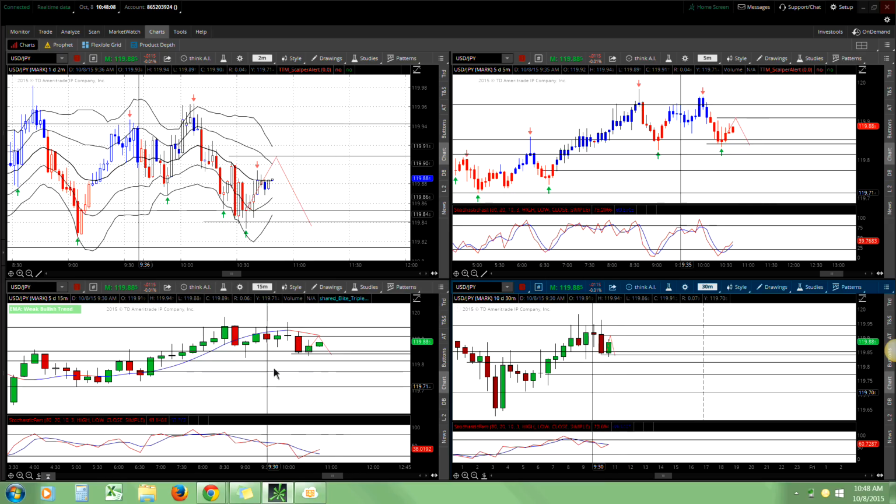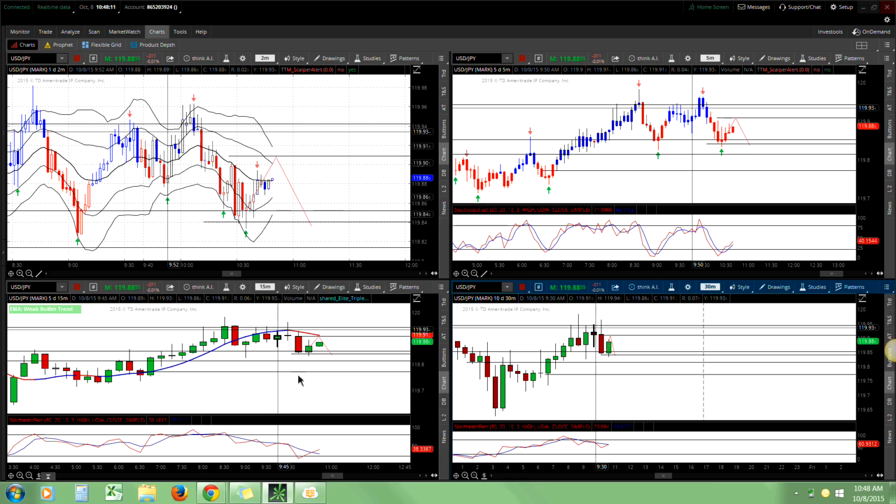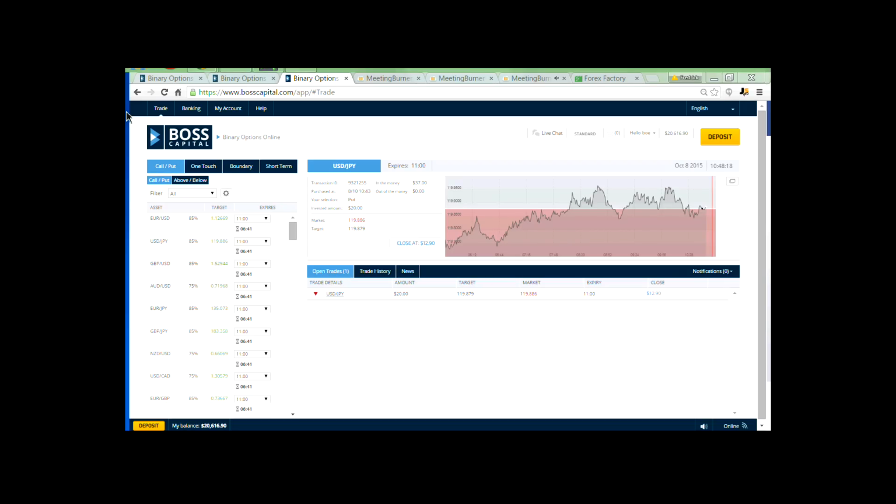Let's take it back to boss. It's actually pinching. So let's see what it does. I'm going to go back to boss. I'm out of the money at boss currently. Kind of like in and out of the money. So I'm curious to know what, in the next 2 minutes, the candles on a 5 minute are going to do.